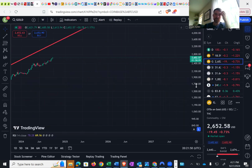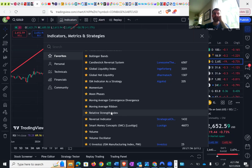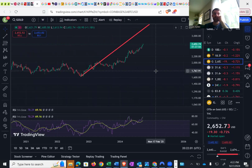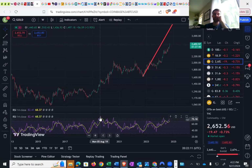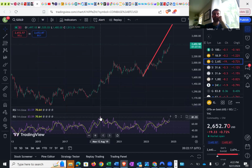And is it going to finally top here? Well, we can look at the RSI. The RSI certainly doesn't look terrible, but it's definitely kind of overbought here. There's been times it's come up here before, and there's been this time here. So this could sort of be the beginning of a rally. I don't see the momentum slowing down, but I could see a correction.